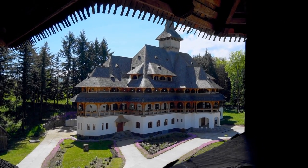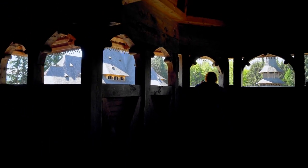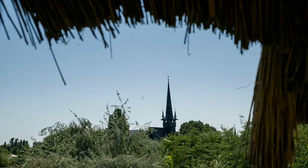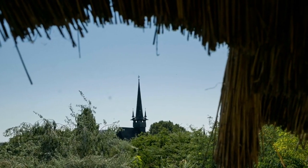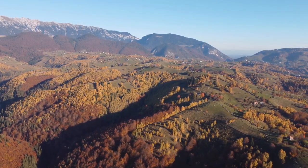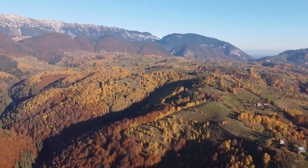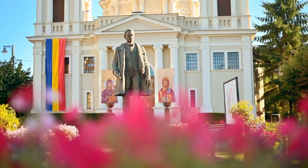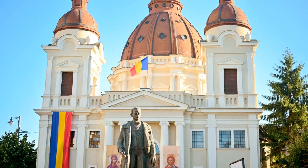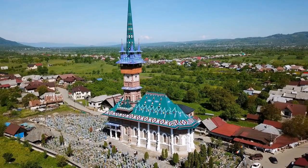Twelve, Maramureș, land of wooden churches. Standing in front of a wooden church, last but not least, we're exploring Maramureș, a region known for its beautiful wooden churches and traditional rural life. Experience the unique Merry Cemetery, where death is celebrated with colorful tombstones.